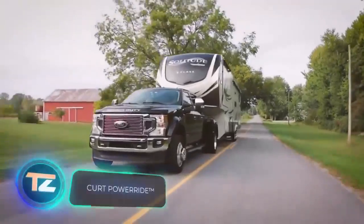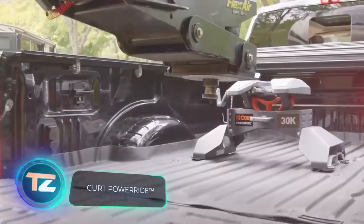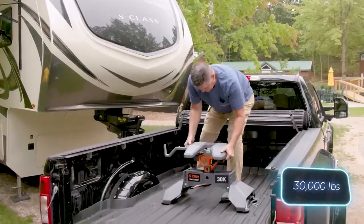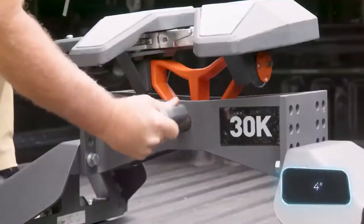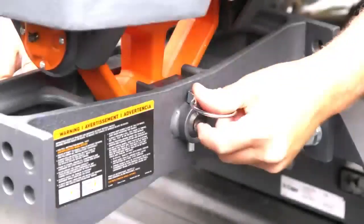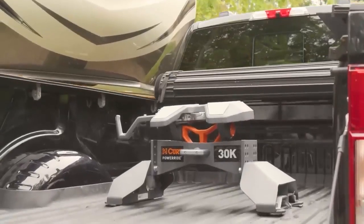Check out this pretty cool product called Kurt Power Ride. This wheel hitch simplifies towing camping trailers. It's built for loads up to 13.6 tons and is easy to install, no welding necessary. You can adjust the height within a 10 centimeter range. Plus, when you don't need it, it comes apart into several pieces. You can get it for $1,588.